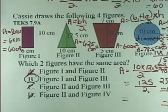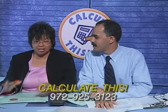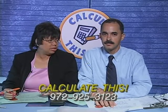Laura, you worked today. Woo! Yes, she did. You did a great job, I tell you. That was a lengthy problem. But that was actually on the tax test, and you had to work every last one of those. I know I couldn't look at those figures and tell exactly which two were going to have the same area. So students, please don't do that. Did an excellent job, Laura. Thanks a lot. Very good.